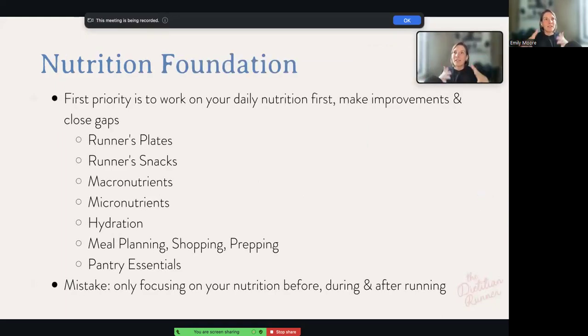Now, your nutrition foundation, that is your daily nutrition. And this is what I encourage you to really prioritize and start working on first. The big mistake that runners often make is only paying attention to and focusing on their nutrition right before, during, and after running, in particular those long runs and races. But if there are a lot of gaps in your daily nutrition, how you're fueling before, during, and after running isn't going to make a huge difference. But if we put this nutrition foundation in place first, the before, during, and after fueling is going to make a much bigger difference.